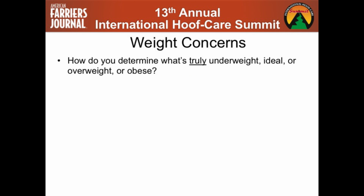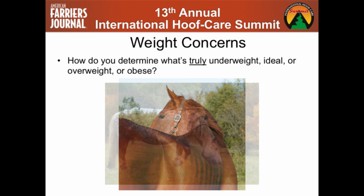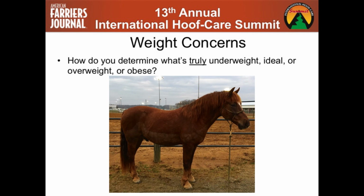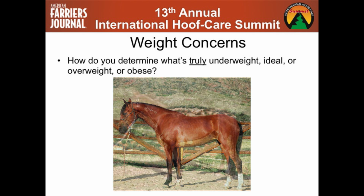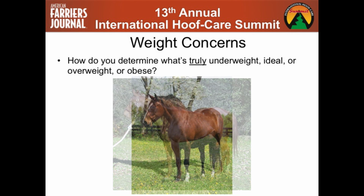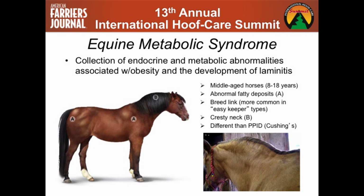I think one of the challenges with the horse world in general is the saying, if you ask 10 horse people how to do something, you'll get 11 answers. If you were to say, which one of these horses are skinny, which look good, which are erring on the fat side, you would definitely get a variety of opinions, maybe depending on that horse person's own background. So we're going to learn about body condition scoring.